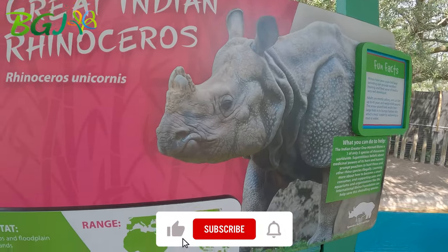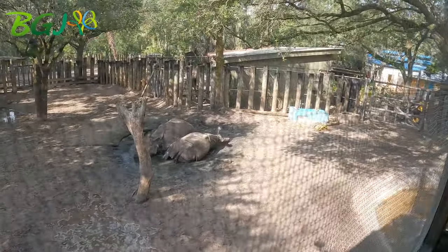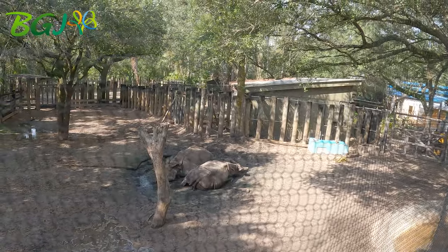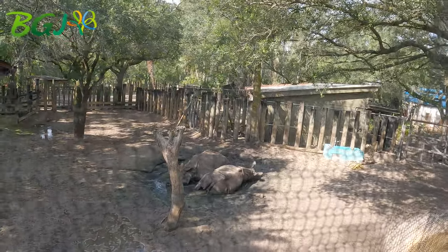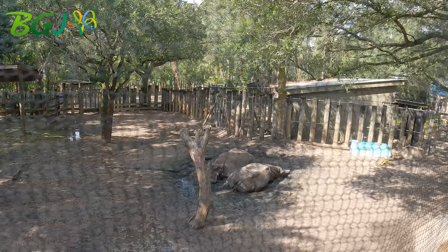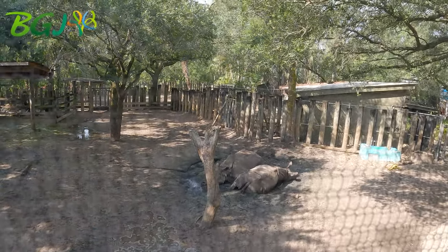Great Indian rhinoceroses, or rhinos. Probably another one. Yeah, it looks like these habitats are attached, so they can go either way if they wanted to. Well, I think that might be something else. Great Indian rhinos. Yeah, they might have some out in the habitat at a time.